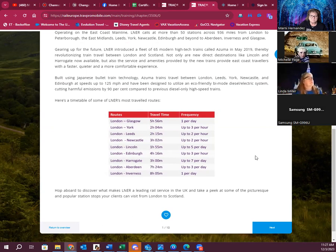Built using Japanese bullet train technology, Azuma trains travel between London, Leeds, York, Newcastle, and Edinburgh at speeds up to 125 miles per hour, and have been designed to utilize an eco-friendly bi-mode diesel electric system, cutting harmful emissions by 90% compared to previous diesel-only high-speed trains. Here's a timetable of the traveled routes.